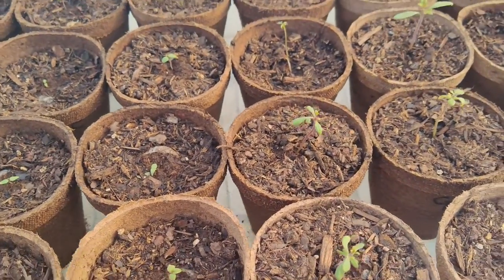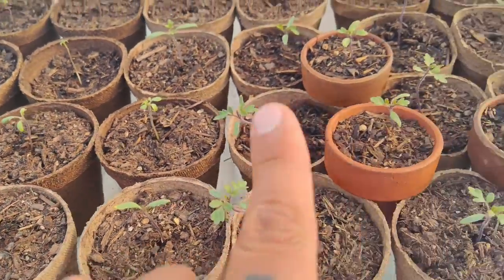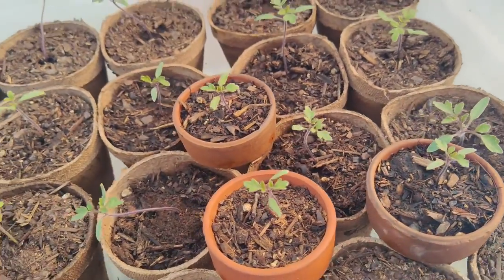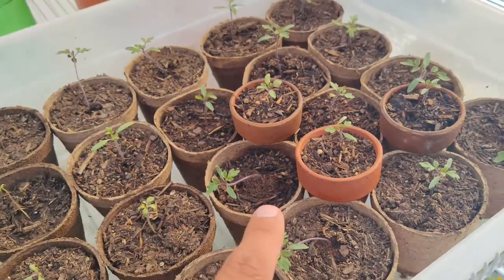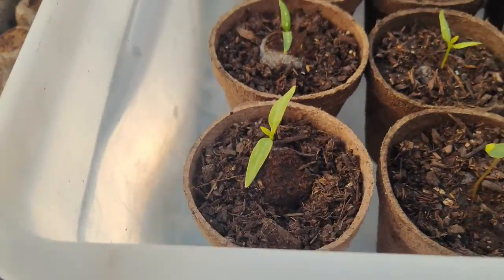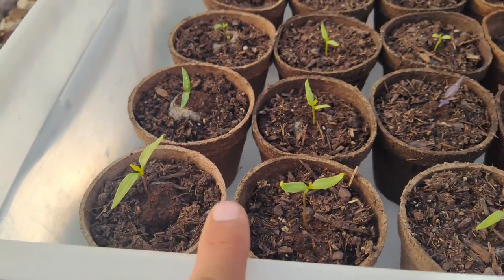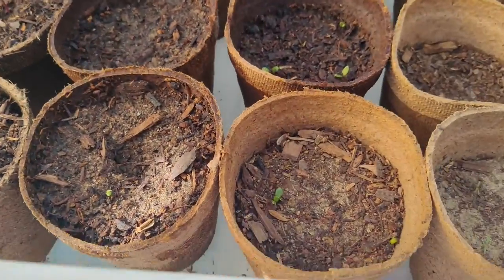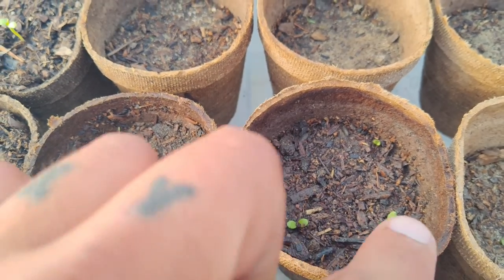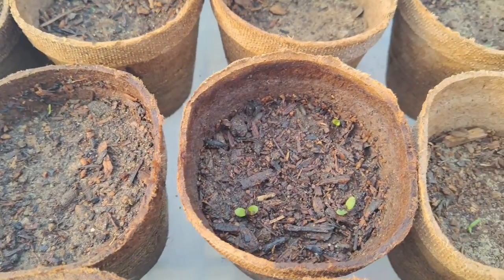They don't look like they're doing too great, especially compared to all these ones over here. These are the blue cream something. They are doing so good. And then over here we have more varieties of peppers growing. And then these fun little guys, I think these are weeds. I think this is knapweed that has worked its way into the soil.